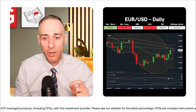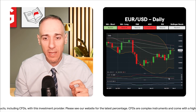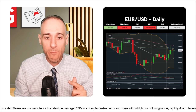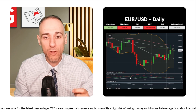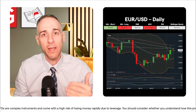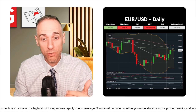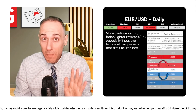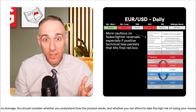But the thing is, you look over here, we did have a positive DMI cross recently, but look at the proximity between the negative DI and the positive DI. And you look back in the past, there have been cases where it hasn't offered that much follow through. As a result, you want to take it with a grain of salt. There's no denying positive technical bias building in the shorter term. There are strategies that you can entertain accordingly. But if we are looking at an overview for the time being, we are looking at cautious consolidation once again.